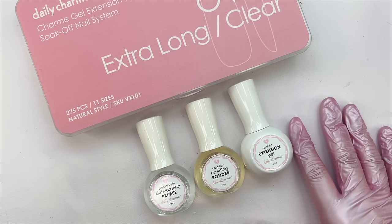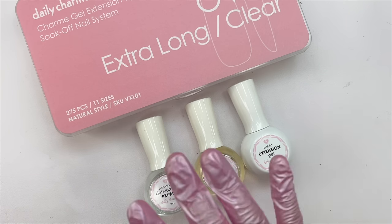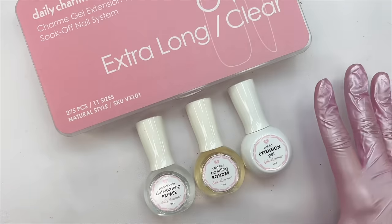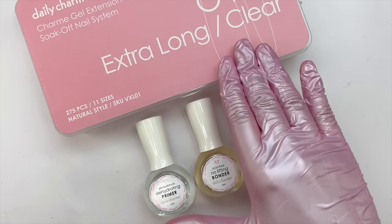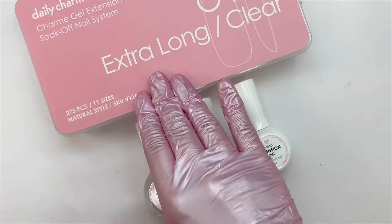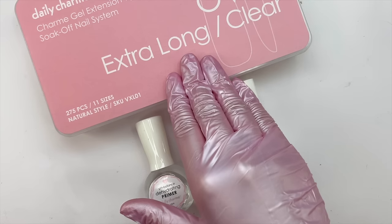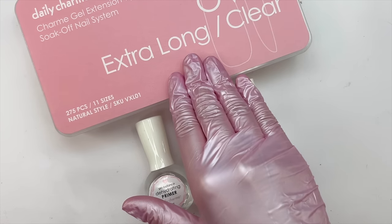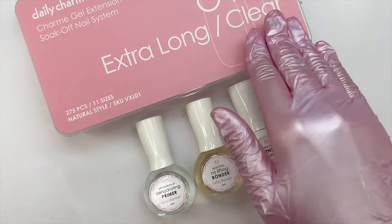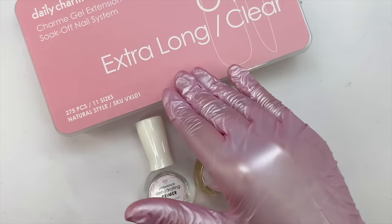I'm now going to jump in and do my nails, and I have decided that I'm going to be using the best extension system, which is the Charme Gel extension system. I've decided that I'm going to use their oval and extra long. These are quite oval, so I am going to turn them more into an extra long almond shape. I have done this before and I loved the outcome. So I'm going to be using these nail tips and just changing the oval into more of an almond.